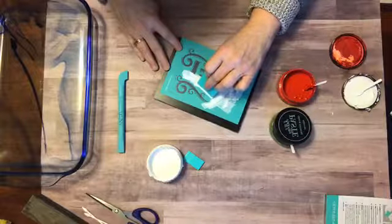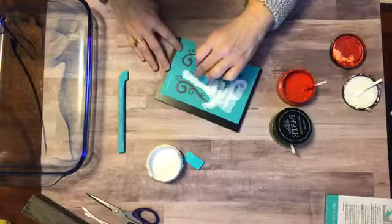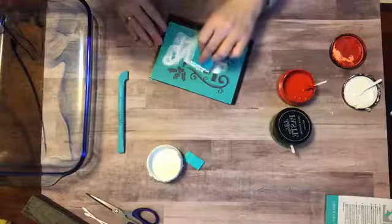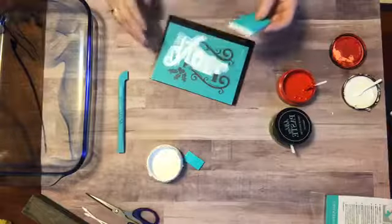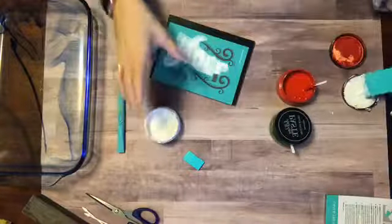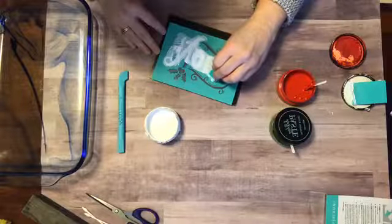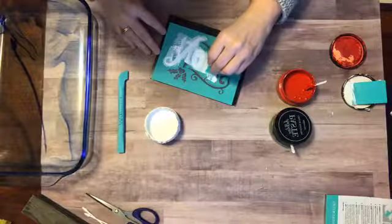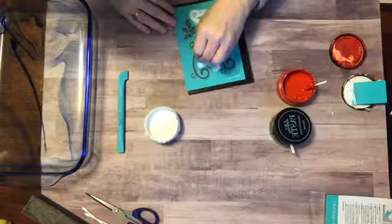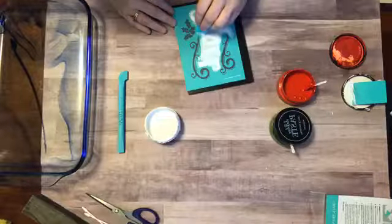And again, sometimes a smaller squeegee is best to help you get into areas that are a little bit more detailed. So I'm actually going to go ahead and grab, see I wiped off the excess there. I'm just going to grab this little guy here just to get into some of this little area here without hitting the sections that I don't want white.